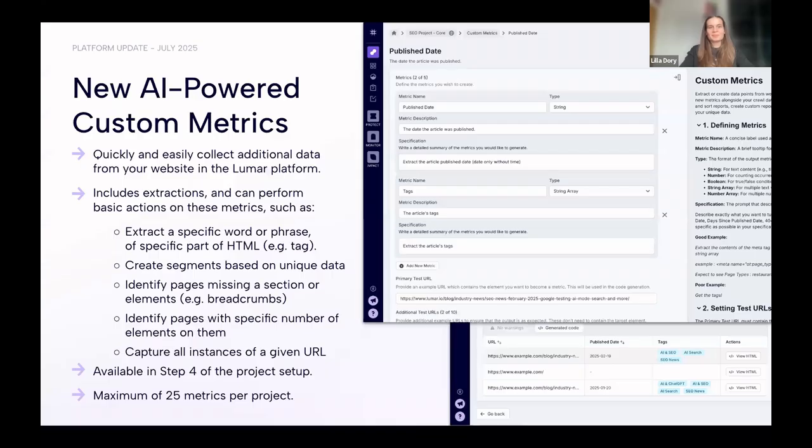Thanks, Z. So the first feature that I wanted to tell you guys about is our new AI-powered custom metrics. It works quite similar to how custom extractions work and still are available on the platform, but custom metrics are even better. So with this feature, you can quickly and easily collect additional data from your website within the platform.